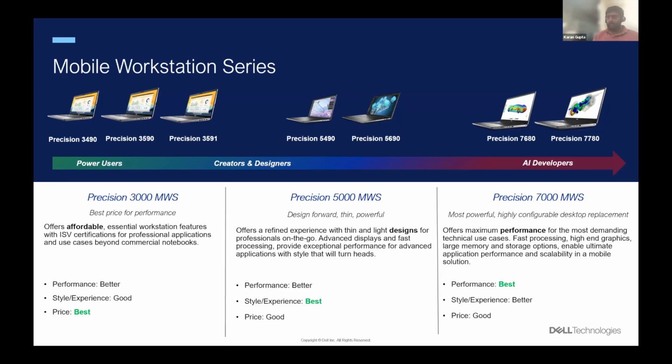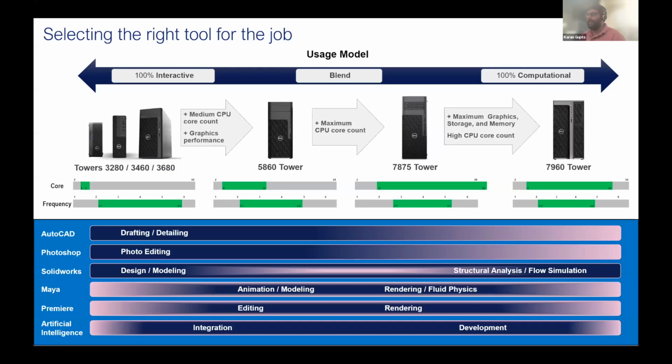The 5000 series is thin and light, awesome designs, and has a lot of performance baked in. And the 7000, like I said, full scalability, full expandability, essentially a desktop in a mobile form factor on the low end. So that is all I had for the mobile side, and I'll pass it on to my colleague Derek to close us out with fixed.